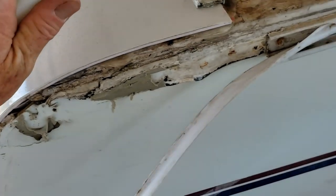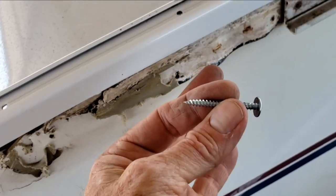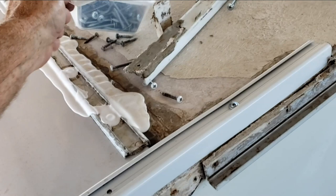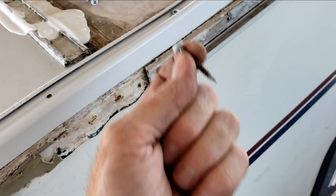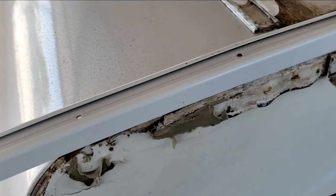First thing I need to do is put it on the roof, screw it down, that way it can start forming where the bend's going to be. I'm using 1 5/8 truss screws, or wood screws, I guess, is what these are, right? Yeah. You want something long. Anything shorter than 1.5 inches is not going to grab too much. We want them to go all the way into whatever framing is there.